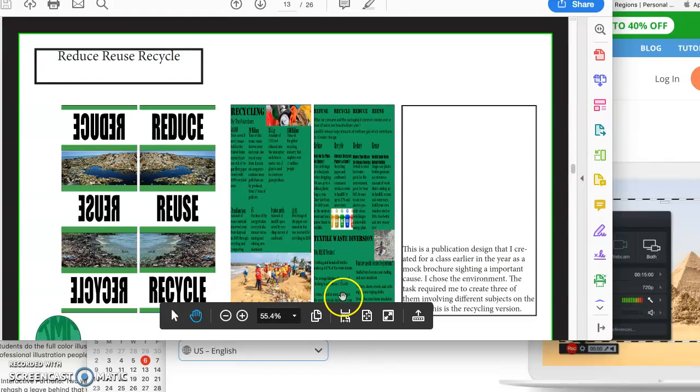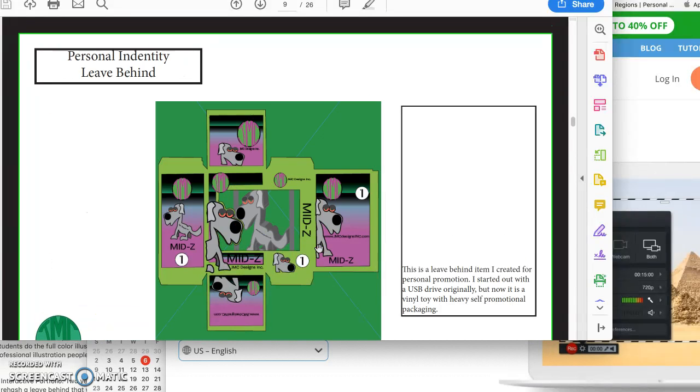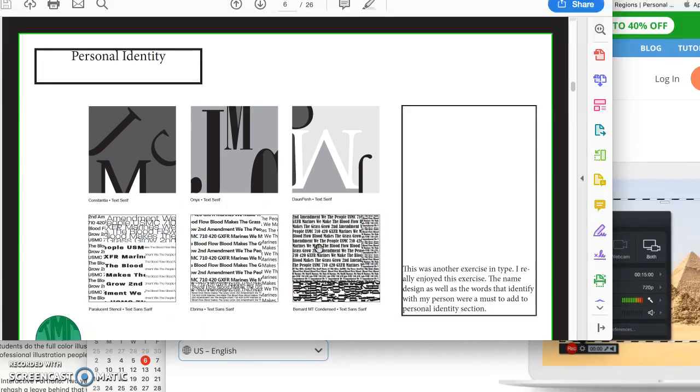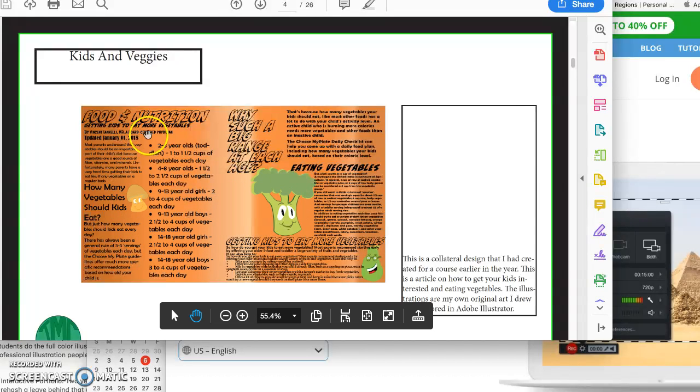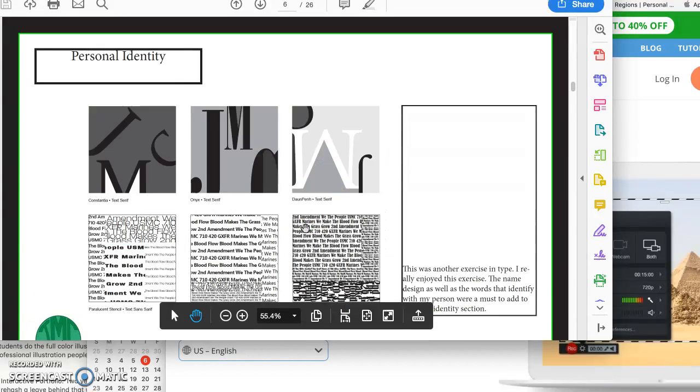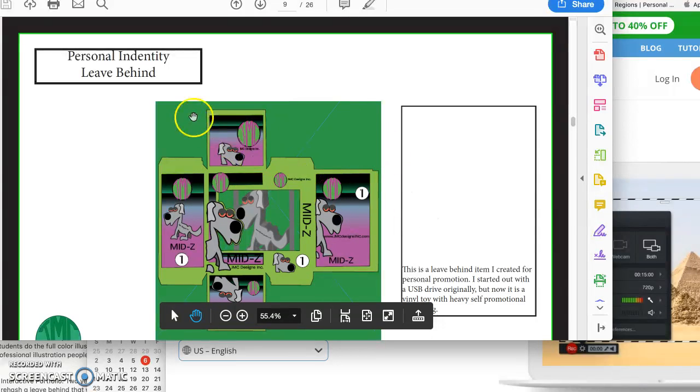And some of the type looks a little distorted. You're supposed to hold down the shift key when you're scaling. Same with that, but the worst one, as far as typography is concerned, is this one with the broccoli. I probably don't have to tell you, but it's very inconsistent and it gets hard to read over here. That said, I think your best work is your leave behind document. Very creative, cool, easy to see and memorable.